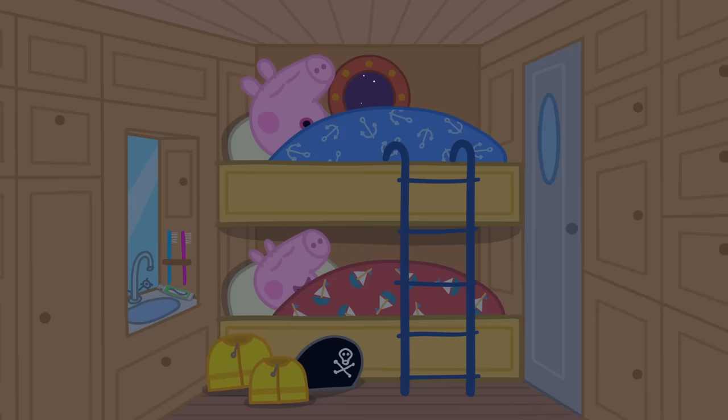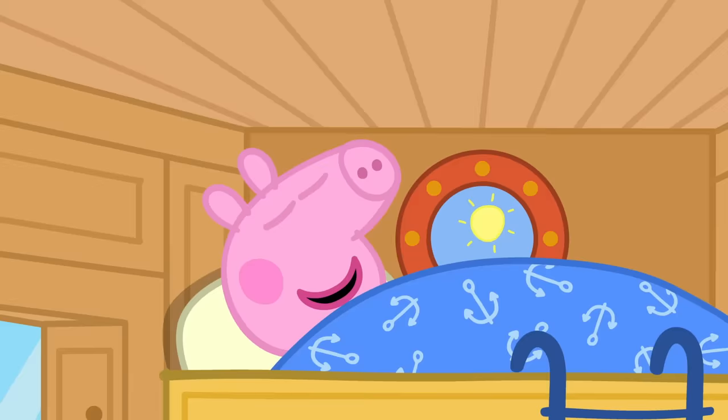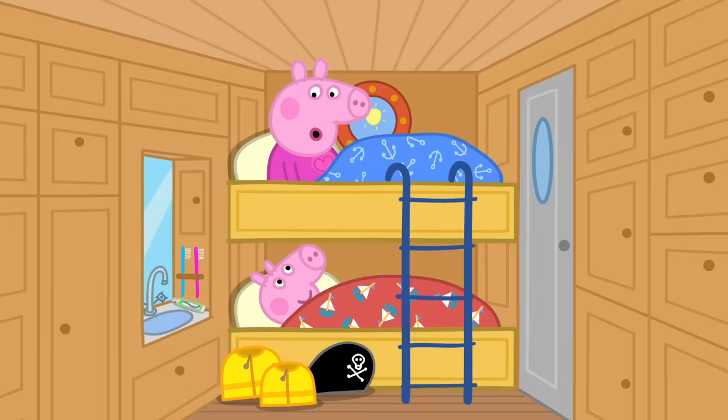Peppa and George are asleep in the bunks. Grandpa Pig is asleep on the deck. The stars are twinkling in the sky above. It is morning. We're bobbing up and down.